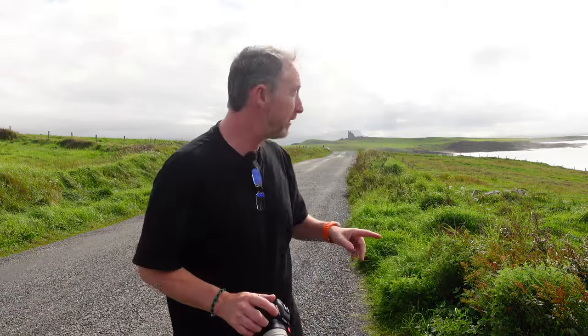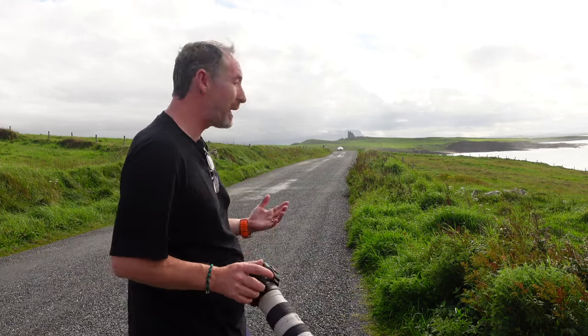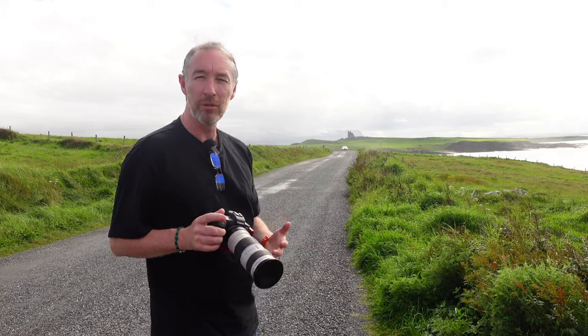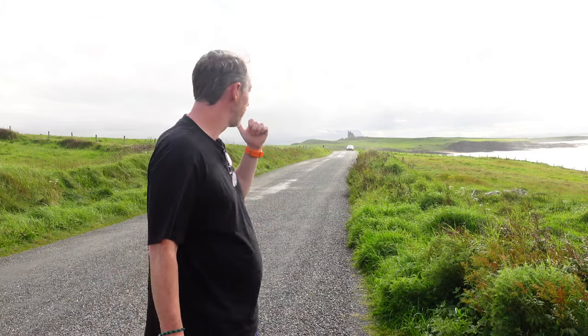Now what I also want is light right on the subject, and as I say that, another car comes as well. So it's a battle with the cars today, but I do think that I will get the gap, and hopefully I have the light then as well on the structure.